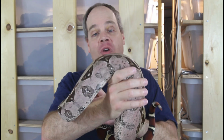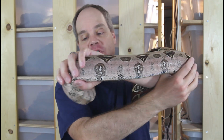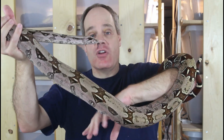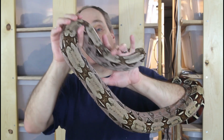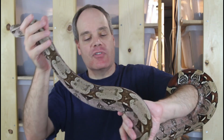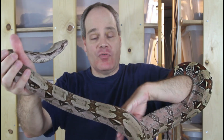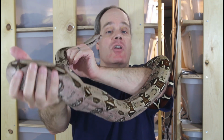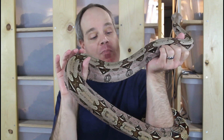Today I'm going to give you guys an update on that litter and show you some close-up footage of the beautiful babies. I'm also going to show you the parents, and this of course is the mother of the litter. She is a 2016 holdback animal born here. She's got a lot of really nice pink coloration and really cool aberrant, jagged looking saddles. This female was bred to a Prometheus line male, who I'll show you in a few minutes towards the end of the video.